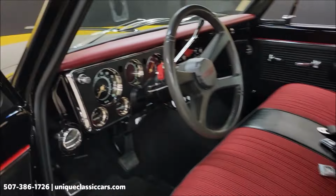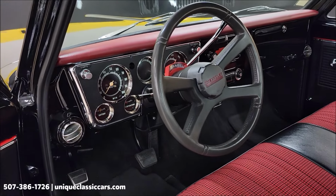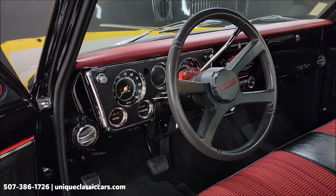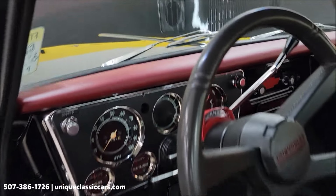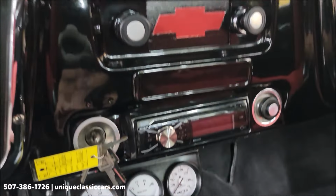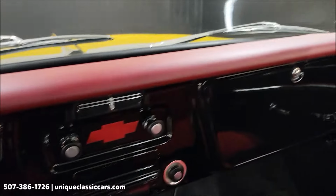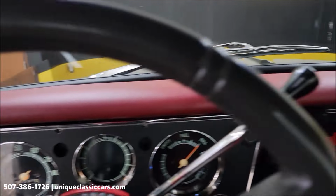Tilt column. Column out of a little later model Chevy. Otherwise kind of keeping that stock look with the padded dash. Aftermarket stereo, which I did have working. Aftermarket gauges down below as far as the cluster. Great looking interior. Let's go ahead and fire it up.